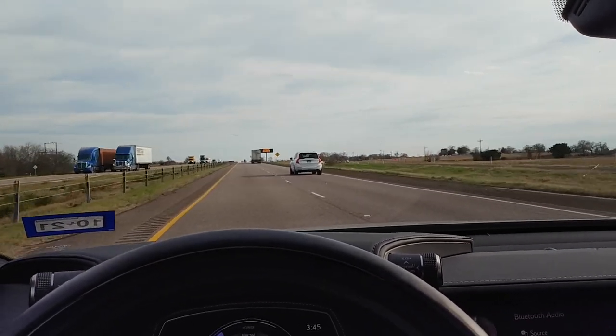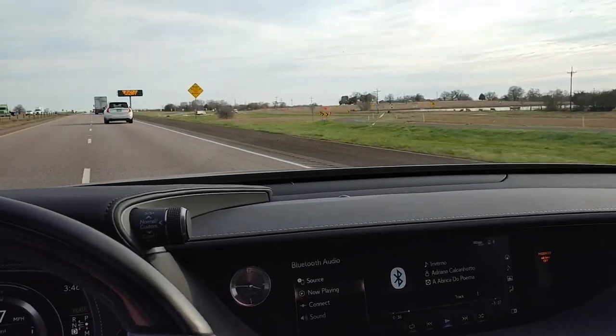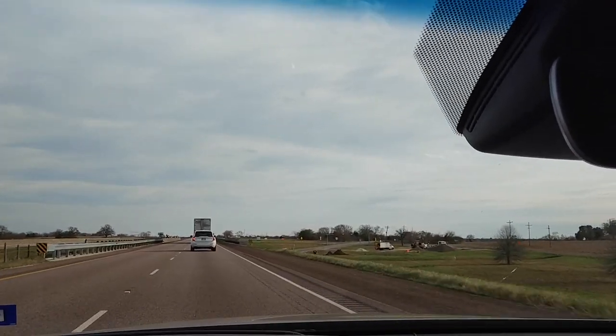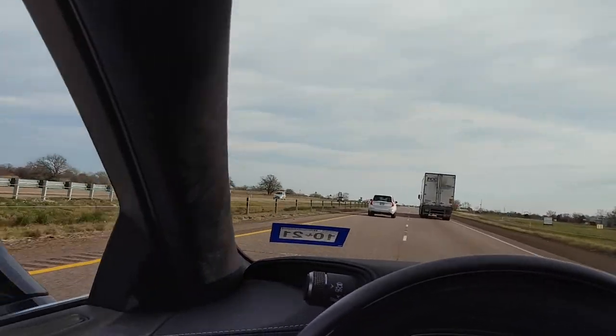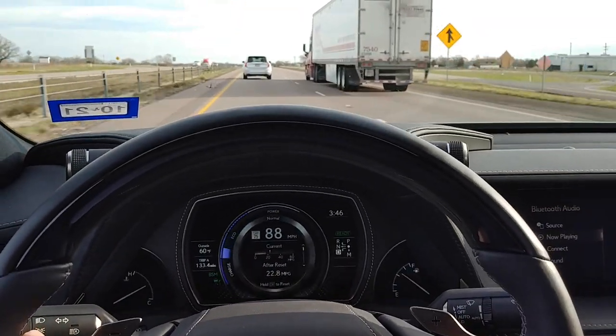So what I'm going to do is just pace this Volvo XC90, 65 deaths this year, and the streak of Texas. Yeah, good. That's not distracting at all. Anyway, we're at a good clip here. We're driving just nicely at 90-ish miles an hour.